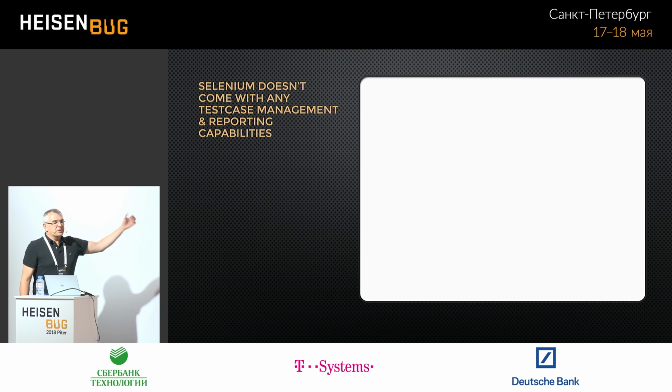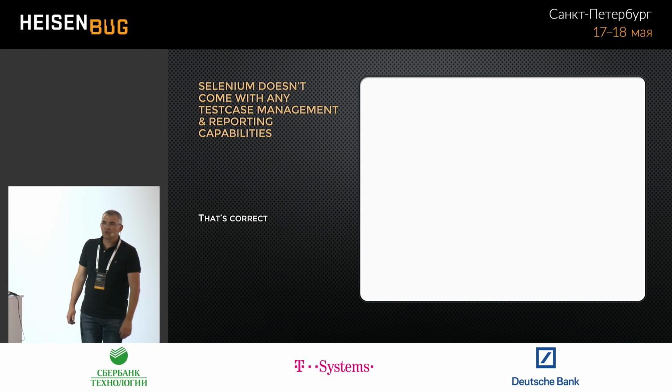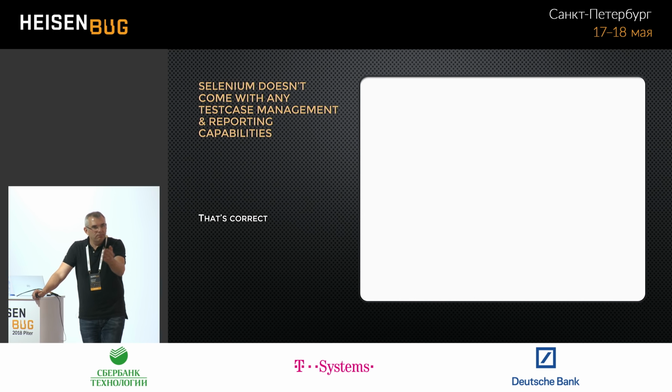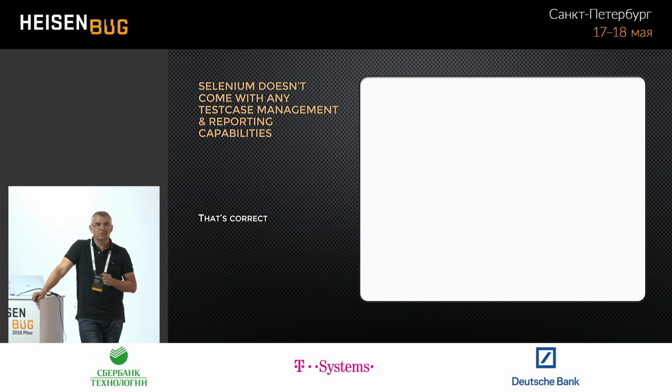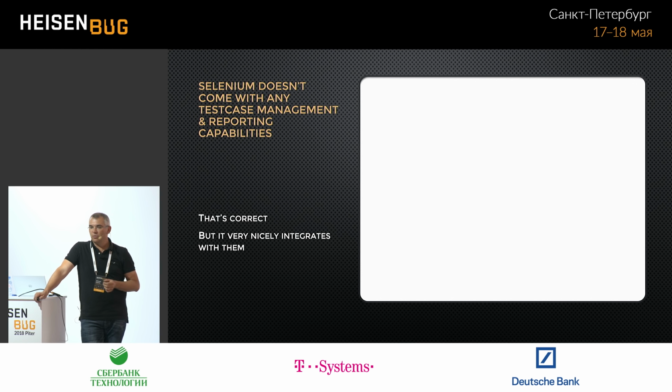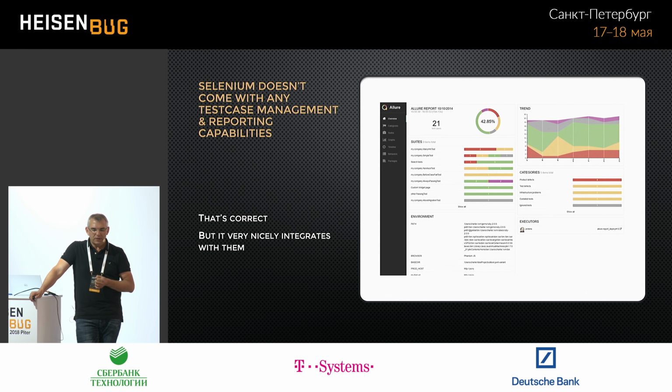Now, Selenium doesn't come with any test case management and reporting capabilities. That is true. And that's because Selenium is just a library that automates browsers, remember? One of the first slides. But what it actually does quite nicely, it integrates with reporting frameworks. And one of my favorite reporting frameworks is actually Allure, right? And that comes from Yandex, I believe, right?